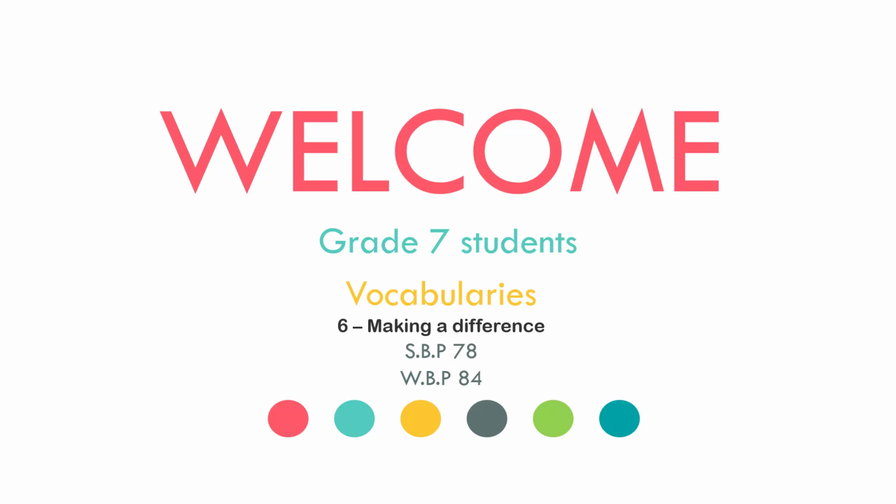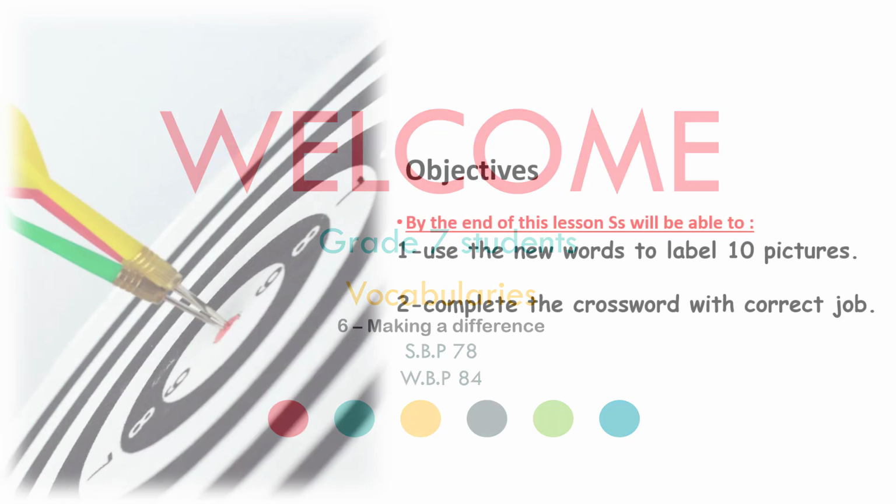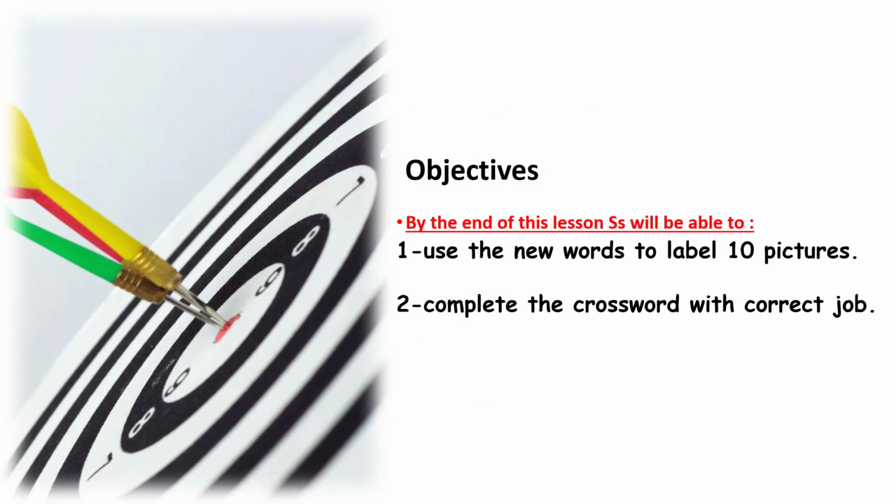Let's start with our lesson by presenting the objectives of our lesson. In today's lesson we'll be able to use the new words to label 10 pictures and to complete a crossword with correct jobs in our workbook.